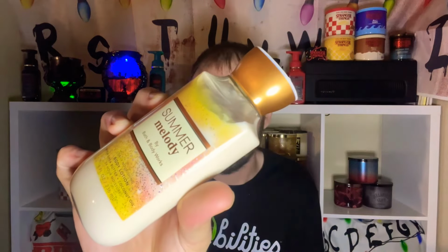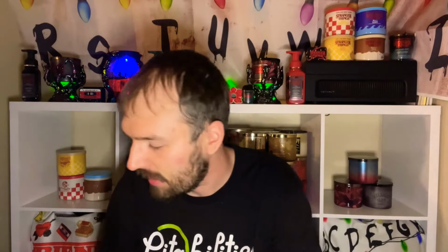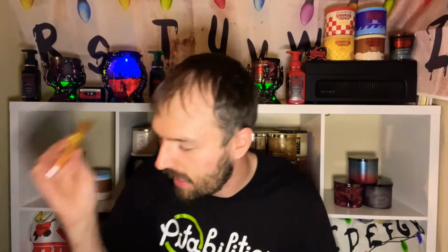I'm going to be really, really sad when this bottle of lotion is gone, and if they never bring it back, but hopefully one day they will. Such an amazing fragrance. Let me know what you think of Summer Melody. Would you like to see it back in the body care? Would you like to see a full-size perfume like me? I think they could do a classic square bottle, maybe with a yellow and orange design with the sun on it or something like that. I think that would be really, really cool.